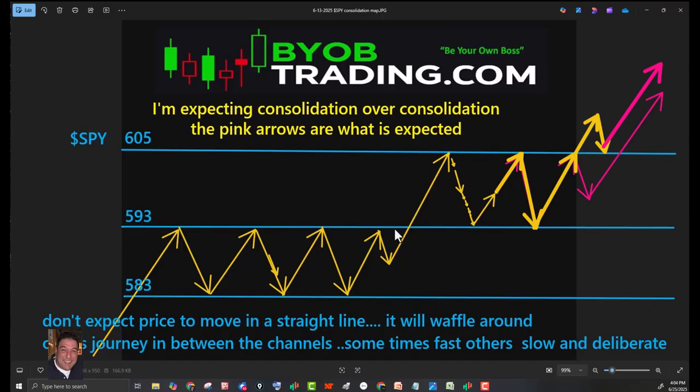I've been following this map, and traders have been following the map in the room, and it's been working out pretty nicely for us. But that's our next move, I believe. We'll see. I don't always get what I want. It doesn't exactly work out as planned, but this is what I have planned right now.